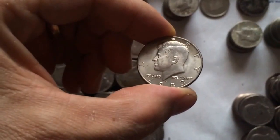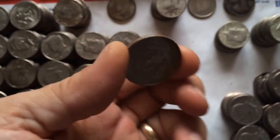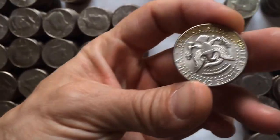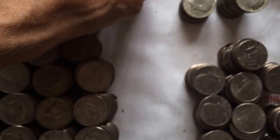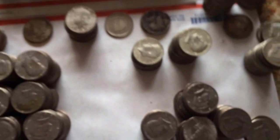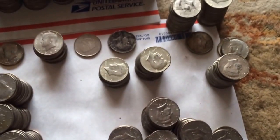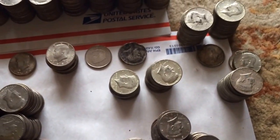So some of these are in about uncirculated condition. That one's got a little dot on it. Nice red-orange rims. And this one's got a little bit of toning on it right there, but looks nice. And also some of the older ones. Now, one bonus with the older ones is that those from 1970 and older have silver in them.